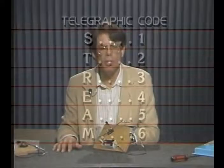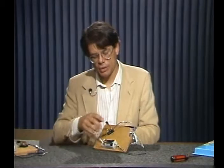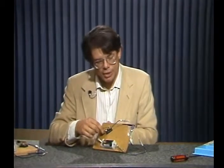And we found that up to 6 letters in your abbreviated alphabet provides you with sufficient versatility to make lots of words. We suggest the letters in the word stream, S-T-R-E-A-M, 1, 2, 3, 4, 5, 6. So by sending a sequence of clicks, the students are able to communicate back and forth using their telegraph unit.